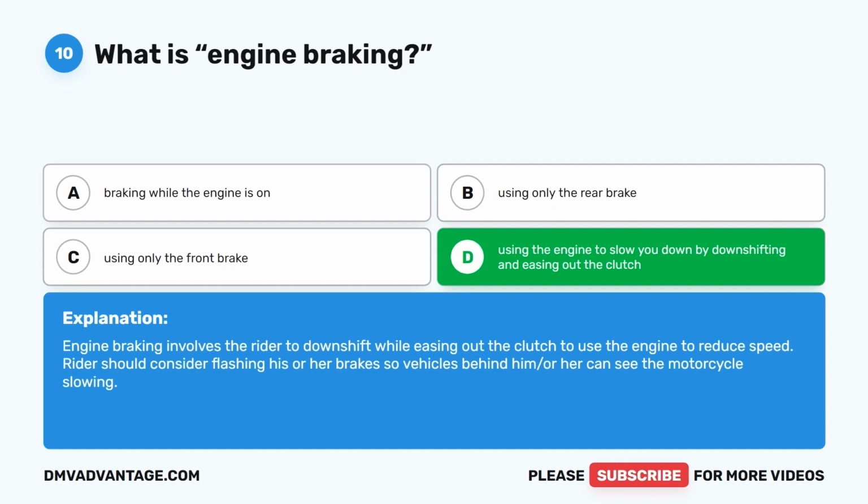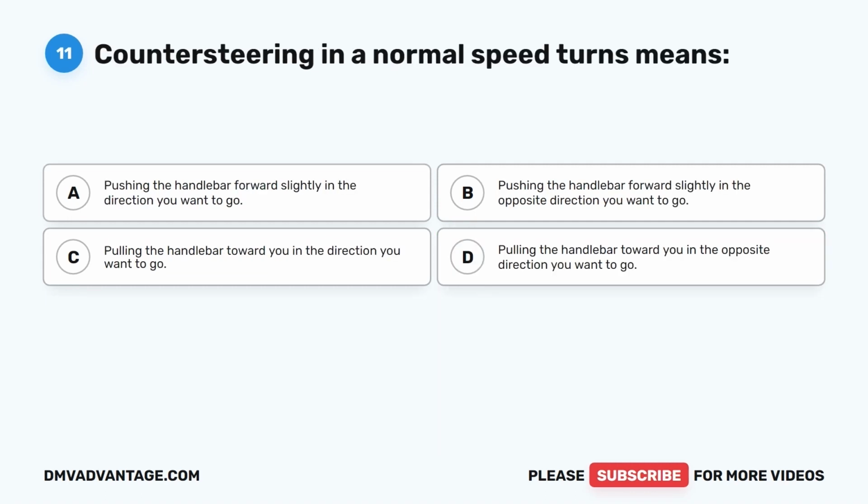Rider should consider flashing his or her brakes so vehicles behind him or her can see the motorcycle slowing. Question 11. Countersteering in a normal speed turns means A. Pushing the handlebar forward slightly in the direction you want to go. B. Pushing the handlebar forward slightly in the opposite direction you want to go. C. Pulling the handlebar toward you in the direction you want to go. D. Pulling the handlebar toward you in the opposite direction you want to go.